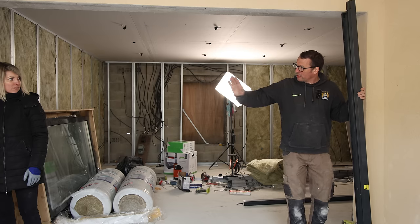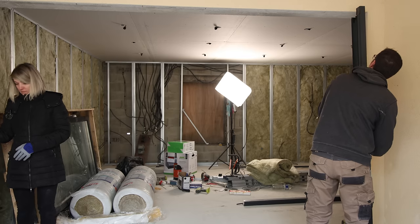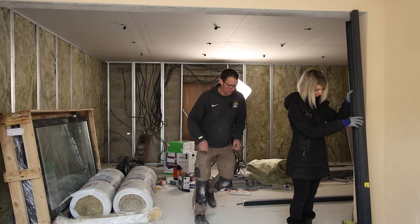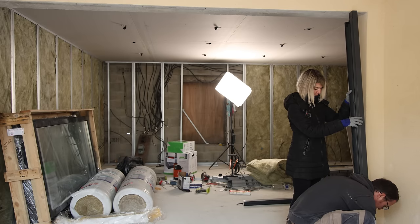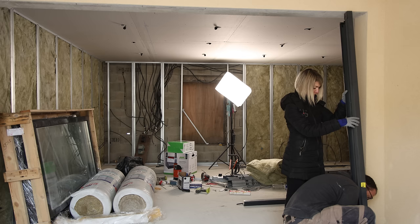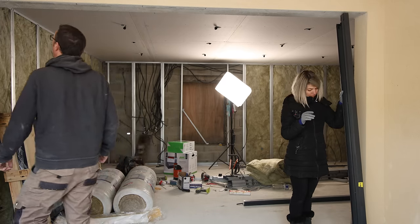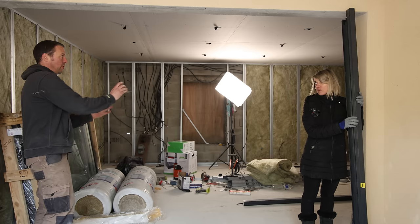Okay. Yeah. So if I lie it flat like this. If you lie it flat like that, I'm going to have to try and hold it so it doesn't fall again. If you can hold this one on this angle. Okay. Now we've got the top bit to put in. But yeah, and then we can just literally lift up and put it in.